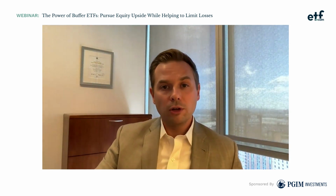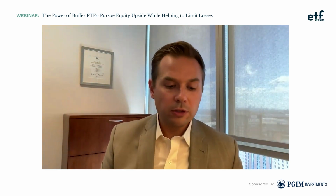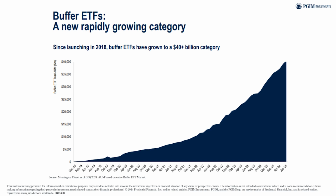And there's a slide that we've produced here that looks at the assets going into buffer ETFs. It's been explosive. We're at 40 billion plus in defined outcome ETFs as an industry. This is an industry on the ETF side that didn't exist just a few years ago. However, if you look at the broader space, this is very common in annuities, in structured products for financial advisors. So it's a concept that's existed for a while in the industry. And I think ETFs are just an added liquidity and a better vehicle than a lot of structures out there. And that's why you're seeing so much growth.